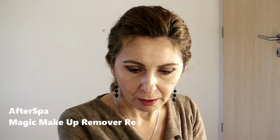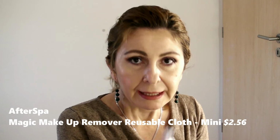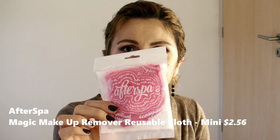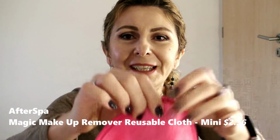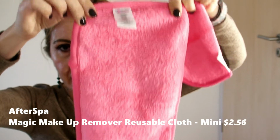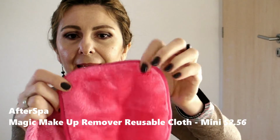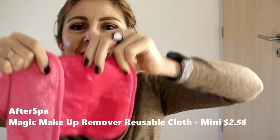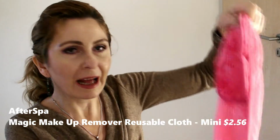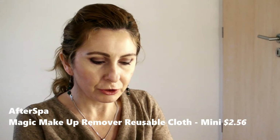I bought this after spa. How is it called? It's basically another version of the makeup eraser. Ooh, it's really fluffy. Yeah, so it's smaller. This is the normal makeup eraser cloth. And this is the tiny eraser. So you can see it's smaller than half. But I wanted to have a smaller version for traveling.